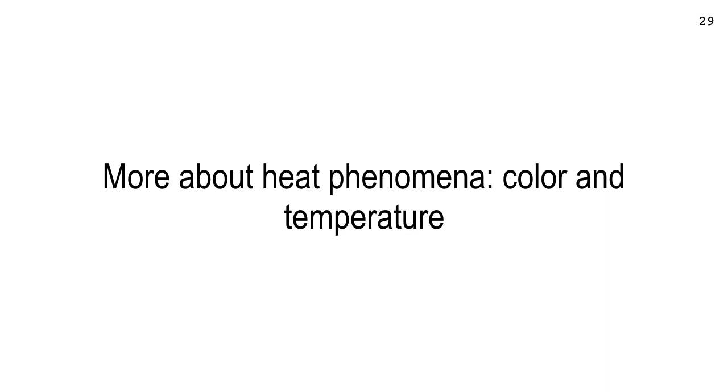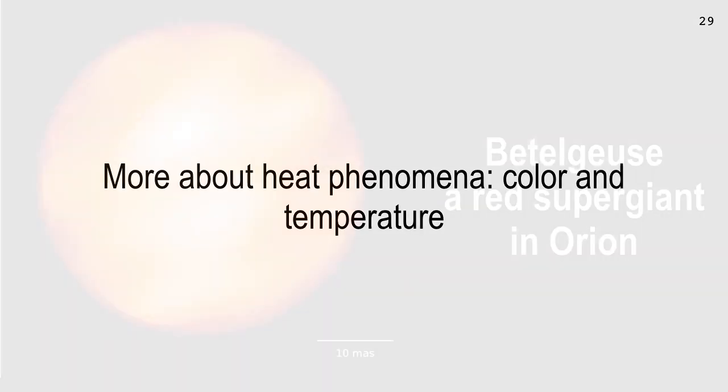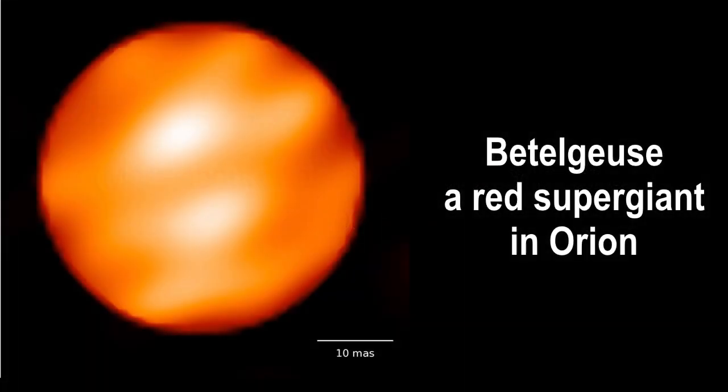For instance, the idea that something can be red hot. We actually look at stars. This is a red supergiant in the constellation Orion, the right shoulder of Orion, Betelgeuse. It's a red supergiant, and we can see that it's red. That tells us that its surface temperature is in a certain range in Kelvin.